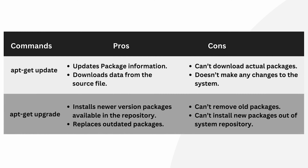Now let's look at the key differences between these two commands. The main purpose of apt-get update is to update the package information, and it downloads data from the source file. Unfortunately, it cannot download the actual packages and doesn't perform any changes to the packages installed on your system.